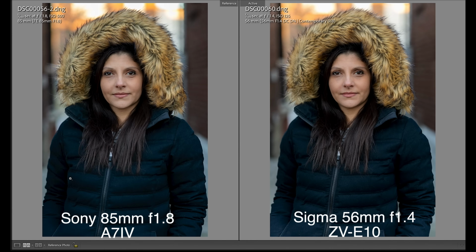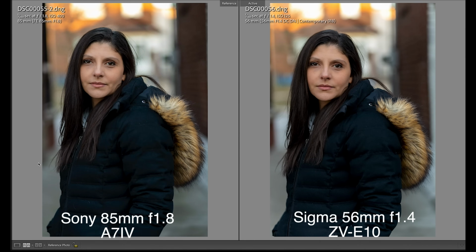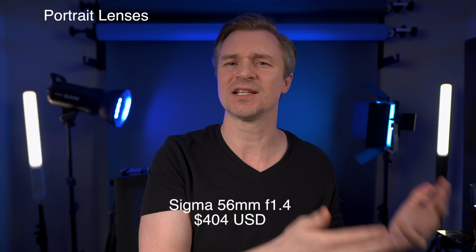It holds up. It's almost identical when you look at the picture of this random woman who walks near my house. She walks around like she owns the place, this lady, but just look at how close these two images are. So that 56mm f1.4, if you want to take portraits, that is the lens to get.